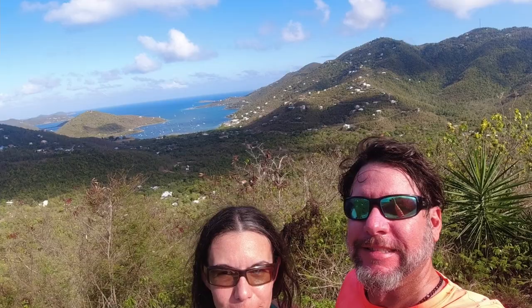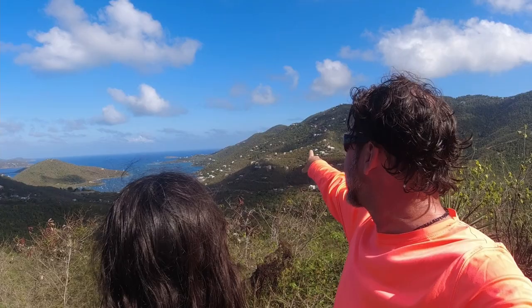This came from Maho, and we're gonna go to Concordia, which is somewhere over there, to go spend a couple nights. Or over there. It's somewhere in this vicinity. South of Coral Bay. Yeah. South.